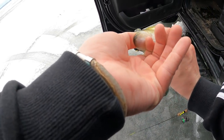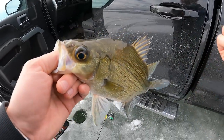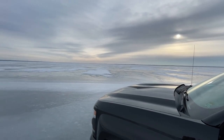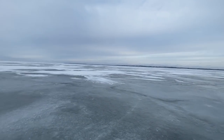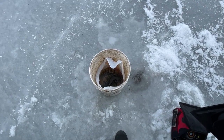Dude, yes, man. I almost forgot to turn my camera on, you guys, but I remembered. Yes, man. All right, guys, that sun is gonna be going down here in like the next 20 minutes and I still have to get off the ice, but let's check out these perch, you guys.